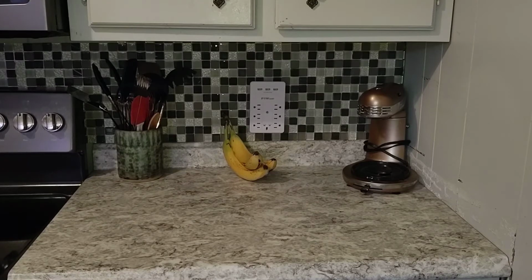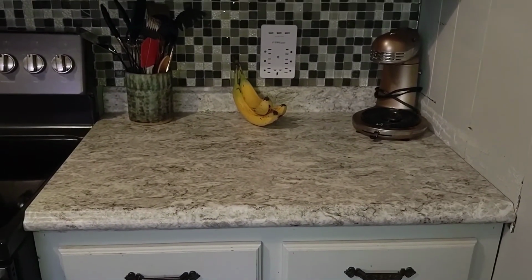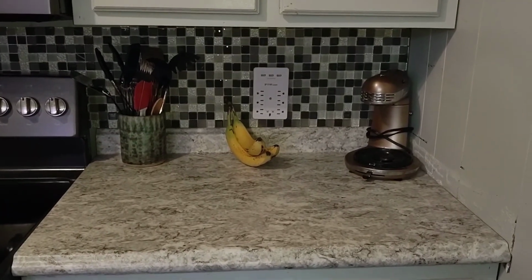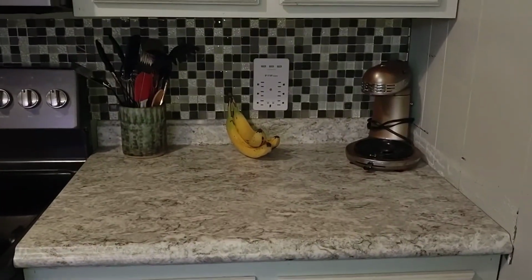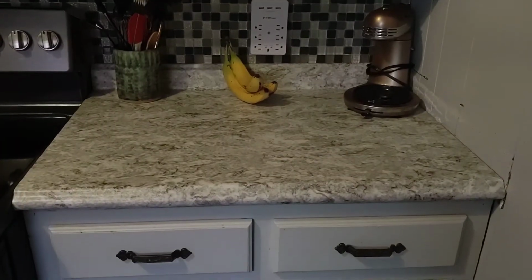So I think it looks good like it is now. I don't plan on changing anything other than coming over here, sanding that down, and repainting. I think it's going to pretty much be done. As you can see, the cabinets right there, they need to be cleaned, but they are a light, let me see if I can turn this off and let you see. Yeah, you can see it a little bit better, I think.